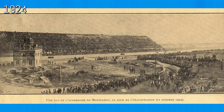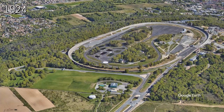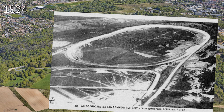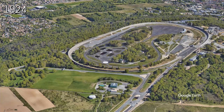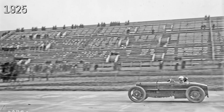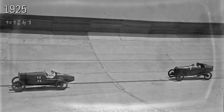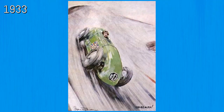The construction of the speed track, built on a structure that is both metal and concrete, began on March 15, 1924. 1,000 tons of steel and 8,000 cubic meters of concrete are needed by 2,000 workers to carry out the work lasting 6 months. The use of prefabricated elements make it an avant-garde site. Cold asphalt surfacing covers the tracks, except for the banked corners in concrete. The autodrome was inaugurated on October 4, 1924.